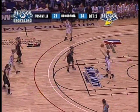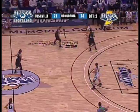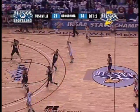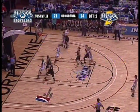24-21. Under 4 minutes to play in the half. Cadets with the basketball and the lead. Great job of breaking the pressure with the diagonal pass.